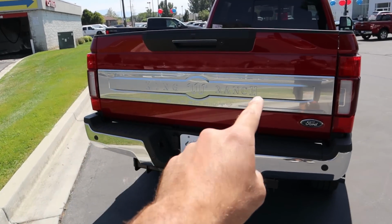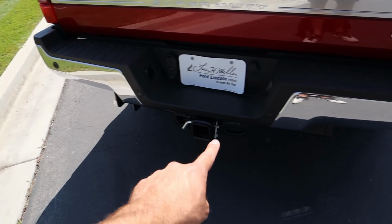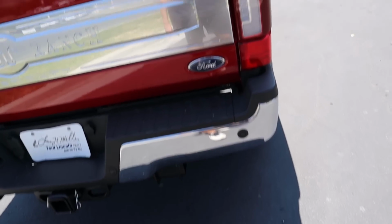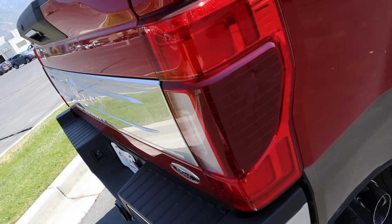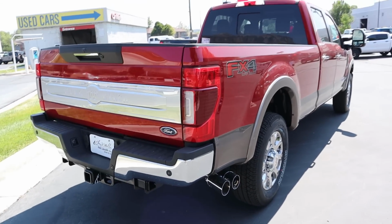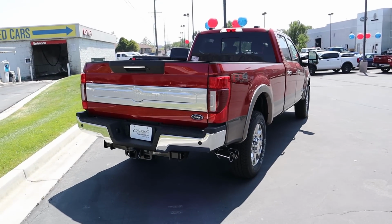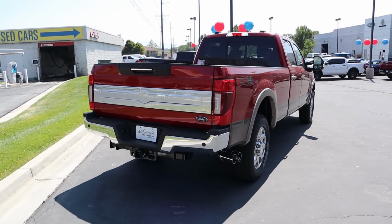So we've got our King Ranch plaque here in the center portion. And then you guys can see we've got all of the parking sensors here in the back. And then we've got these gigantic tail lights here with the sensor there in the center portion. And then the exhaust tip sticking out the side. Towing capacity is still over 20,000 pounds for the single rear wheel with a bumper pull. And well, that's all for the rear.